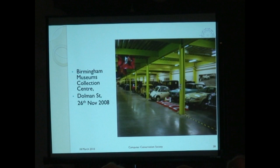It's fairly huge, very well organised, if they understand what they're keeping in this collection centre. They're very good at keeping cars. Pretty well everything that Austin Rover ever produced is kept there.